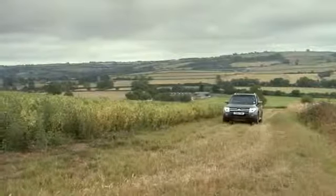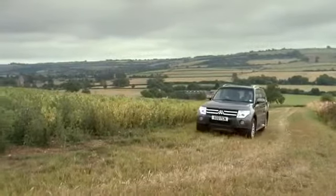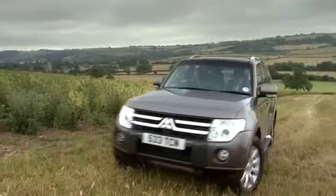I'll tell you what, then, Mike, you wouldn't do that in the winter. You'd have to four-wheel drive it. I'm pretty sure you would, yeah, and some nails in the tyres, I would imagine. That's a steep track.